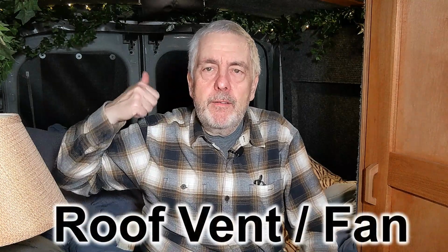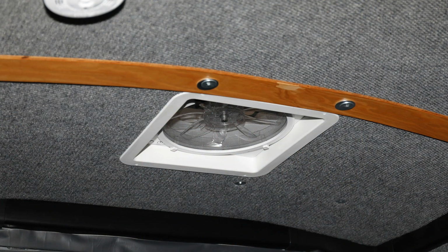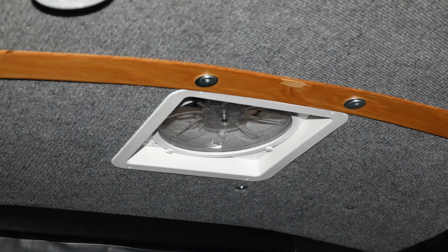All right, number 2, having a roof fan, especially a fan. Roof vents are great, don't get me wrong. They're wonderful, they're fabulous, they will help. And if you've only got a roof vent, that's fine. But if you can get a roof vent with a fan in it, huge difference.